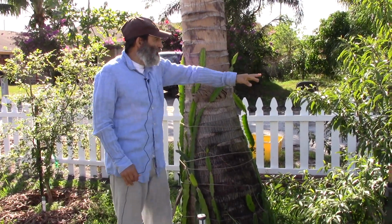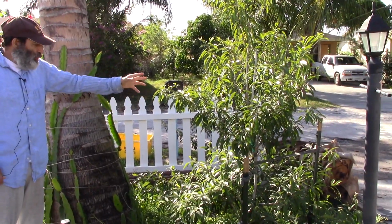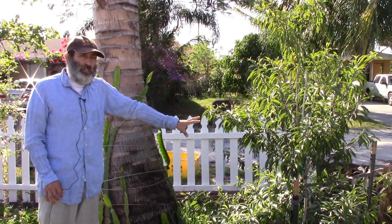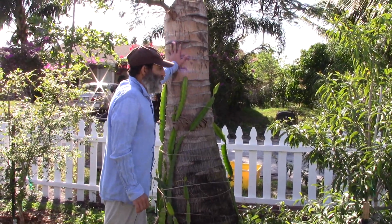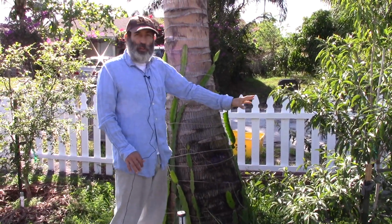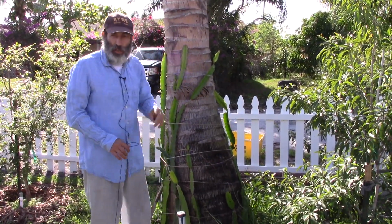But here's an example. You see I have my sapodilla tree, which I put in after I cut this tree, not before, but it's still a great spot for the sapodilla tree. But if I would have had coconuts here, not only would it have been shading that out, but every time I cut the coconuts, bam, they could have fallen right on the tree, and that could have created an issue.